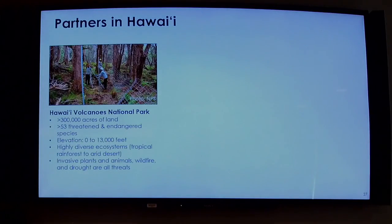So our 3 partners in Hawaii are Hawaii Volcanoes National Park, and they are working on about 300,000 acres of land on the Big Island. They have over 53 threatened and endangered species on their landscape, with elevations from sea level up to 13,000 feet, with highly diverse ecosystems, rainforests all the way to arid deserts. And they are dealing with invasives, plants and animals, wildfire, and drought on their landscape.